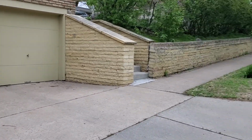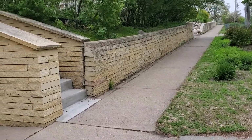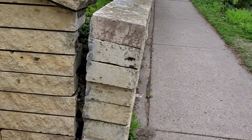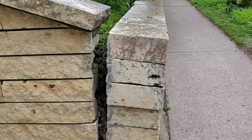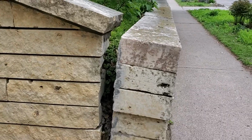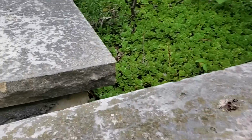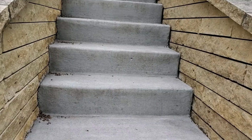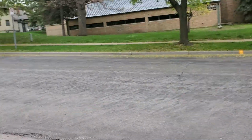Make sure we put drain tile behind it, exits, all that good stuff. Also just be aware, we're going to have to put a batter on this. And obviously with a batter, it's going to encroach in, so we're going to have to cut just these end stones here around the wall that we have, so that we can give it a batter. Just these stones on the end, we're going to have to cut to get it back into place. But other than that, our stuff that we installed looks great. John poured a nice set of steps here. All the stuff that we touched looks beautiful here.